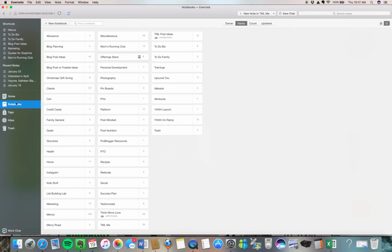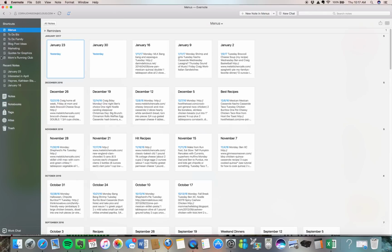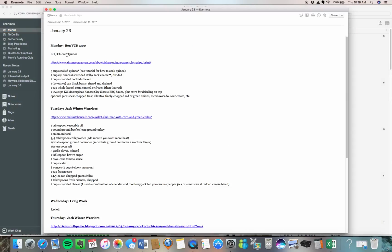Those are notebooks. Now, within each notebook, I'm going to select menus, come up here. These are my shortcuts. So these are my most commonly used categories, or at least what I, at the moment, think are my most commonly used categories. A few notebooks I've dragged up here so I can access them even more easily. Now, within a notebook, so this is my menus notebook I clicked on, I have notes. So these are my notes.